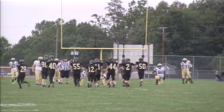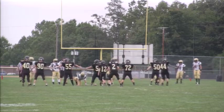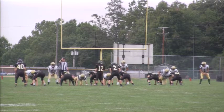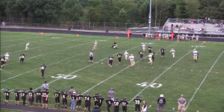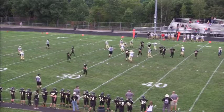Again, we want the Buffaloes to get back in this game. I believe Floyd has got something figured out, Stan. I believe they are running some sweeps and making those bigger players run some for the Patrick County Cougars. There you go, pass. He's got to get out. Oh, that may be an interception. Did he hold on to it? Oh, he dropped it. Okay, good job.